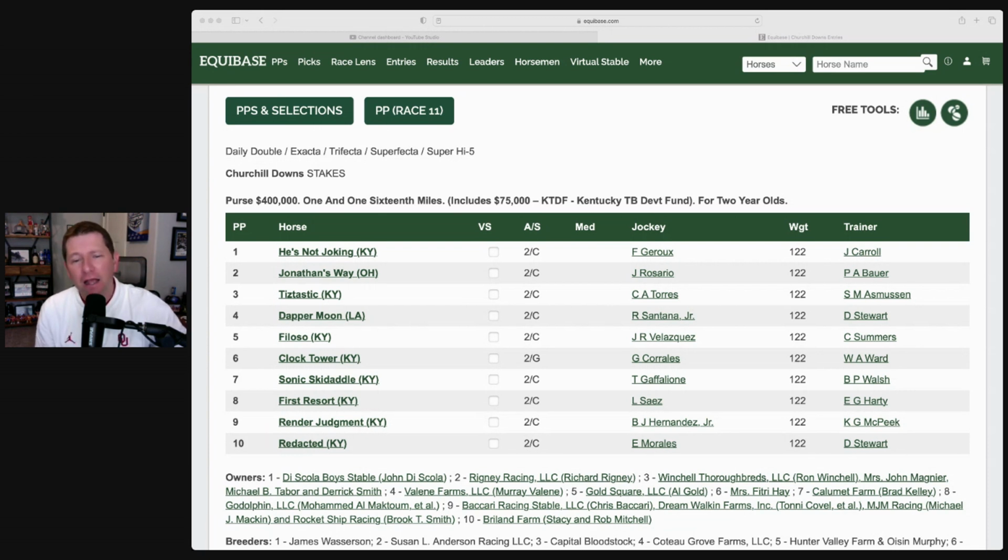So I like him. I would really like him if he wasn't in this race and maybe in a maiden somewhere. I think he's a decent horse. I think he's got talent. I'm just really kind of skeptical of if this horse can get all the way up and get the job done. I'm just not sure about that. All right. That's the field of 10.